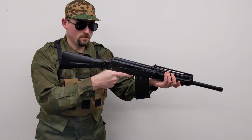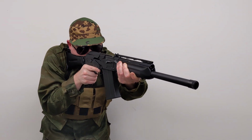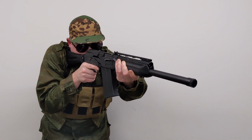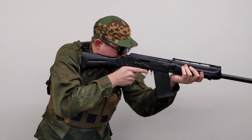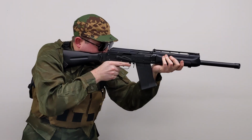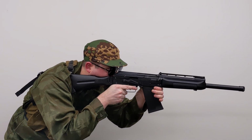The AK stock is short by modern standards and the pistol grip near vertical, so it's easy to tuck in close to the body when shooting squared, and the long handguard allows a thumb over bore support grip if you so desire. However, note that the cheek cutout in the stock favors a more bladed, forward-leaning stance to get a good sight picture, as is common practice in former Warsaw Pact states.